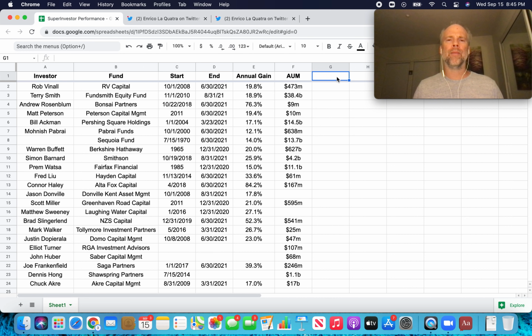Also, I'm thinking about putting in a column for conviction, right? How many stocks are in like the top 50% of the portfolio? How concentrated are these investors? That varies widely as well. I mentioned Bill Ackman having all of the fund's assets in like 7 or 8 public companies in terms of the equity portfolio. So I think that's something I want to include as well. But again, if you guys have any suggestions about what would really strengthen this SuperInvestor Performance spreadsheet as a resource, I am definitely open to suggestions there.